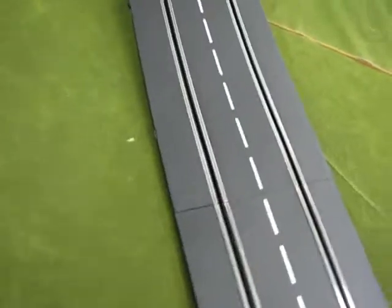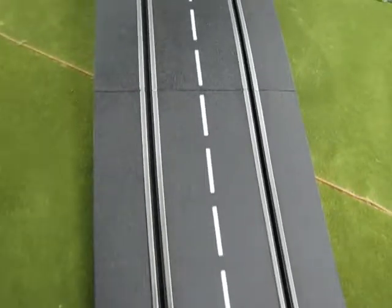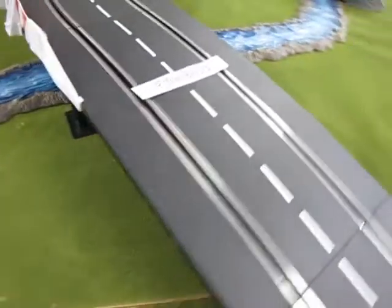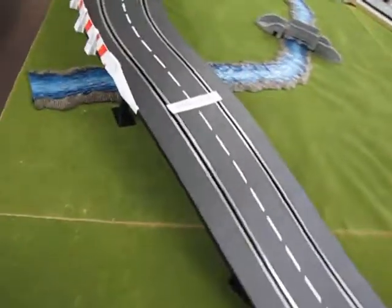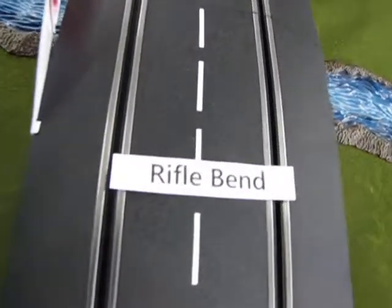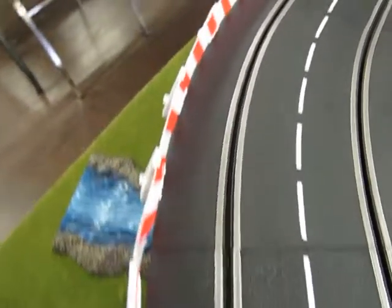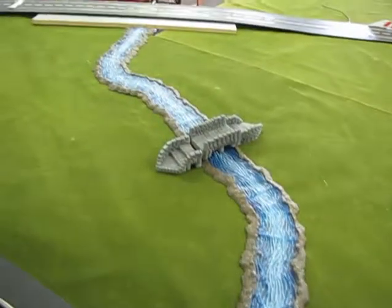Excuse my stretching here. There's a lot of tricks to this race course. So we go up this bridge, which I'll show here, over a stream, and we come into the Rifle Bend. Now this is a quick curve right there, and you note our river crosses through a bridge.